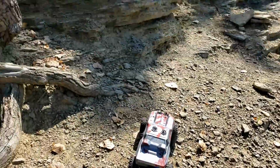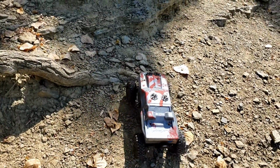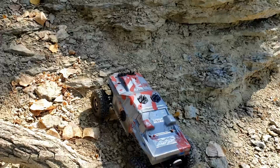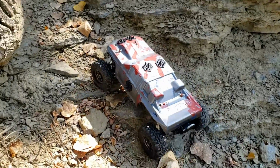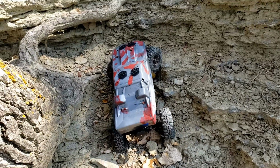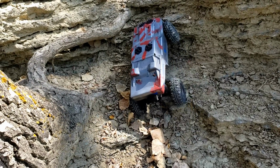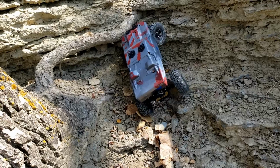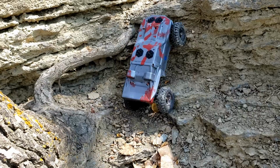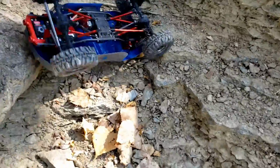Let's try some hard stuff first. I don't know if I'll be able to get this, but let's check it out. Might be too steep, but we're gonna try. Grab. Woo!